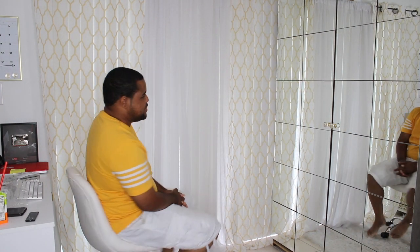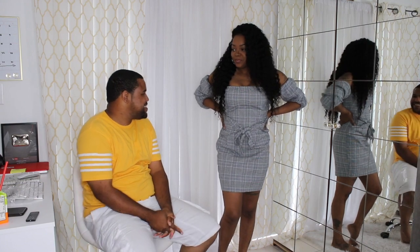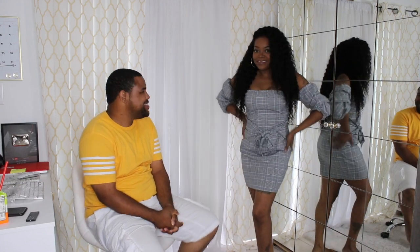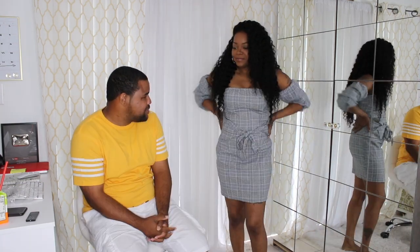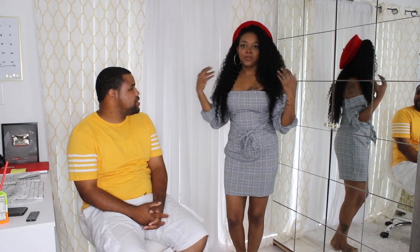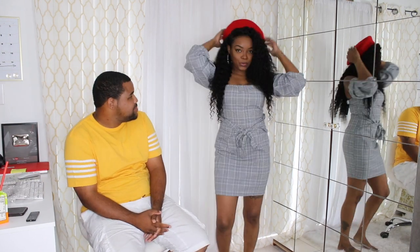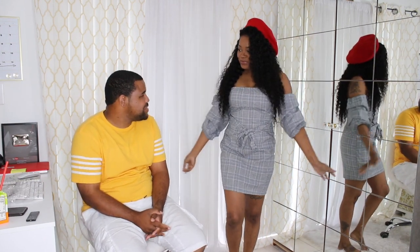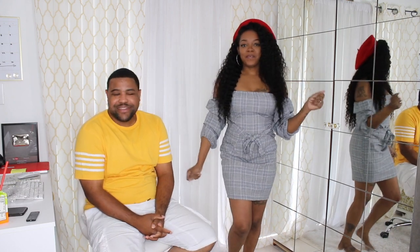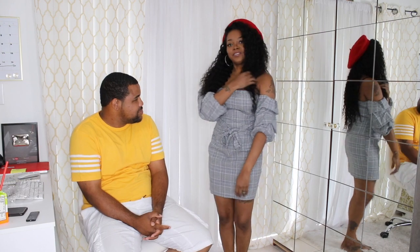Look a little skankish. Workout plaid dress. Here we go. Now we working with some. You like this? I do. I like this. Oh, this was my vision. Okay. Got the red beret. Raspberry beret. And that's the song? Yeah. Ooh, that's cute. Yeah. I like that. It's nice. What's it called again? Workout plaid dress. The off the shoulder thing.